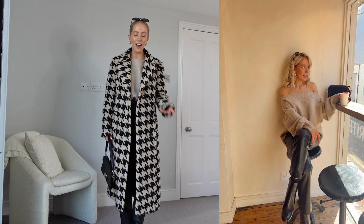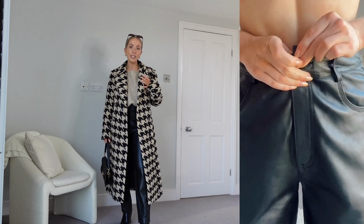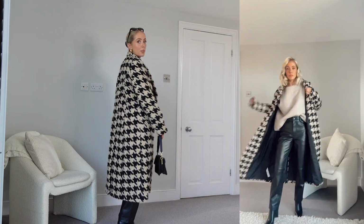But I just love it. I feel like it elevates any of the outfits. It goes really nicely with oak colors and browns because of the kind of detailing you've got in it, and then that darker tone to it goes really nicely with black accessories as well. So I just feel like there's multiple ways you can style this.